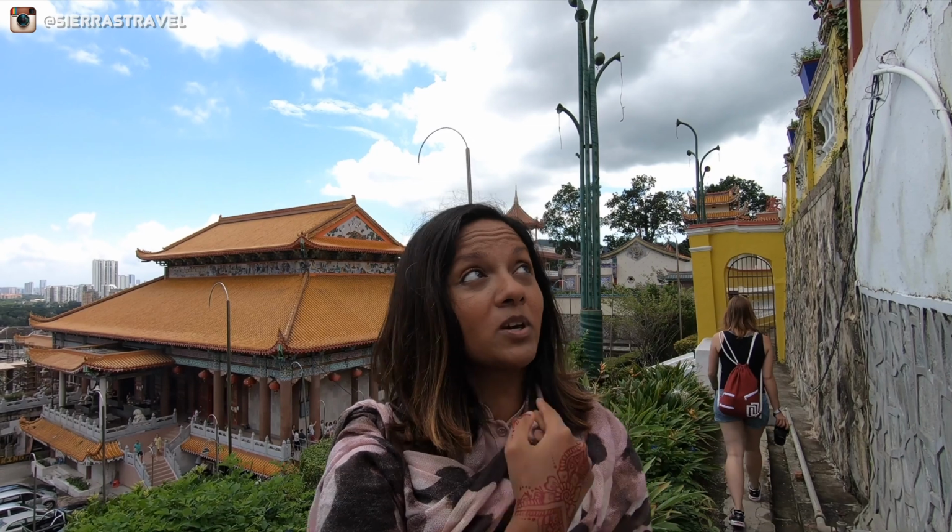And also the pagoda. There is an entrance fee to go into the pagoda. It's 2 ringgit per person. And now we're back off to Georgetown.